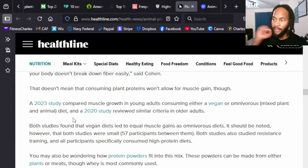Now, look at the study, okay? And then we'll go to the next one here in just a second. There's a study comparing muscle growth in young adults consuming either the vegan or the omnivorous diet, which most people call themselves omnivore, right? So you're eating animals and plants. When they compared only plants to animals and plants, the study found that the vegan diet led to the same amount of muscle gain. So it's little things like this. This is one study. I get that. But there's others, trust me. And once you read my book, you'll see what I'm talking about.